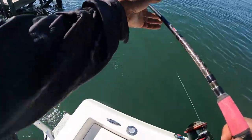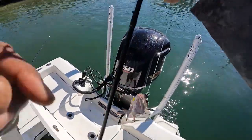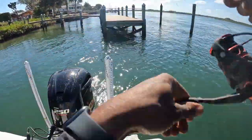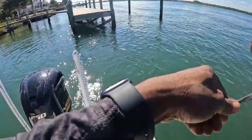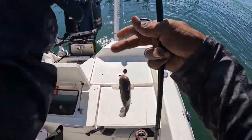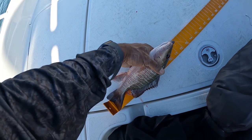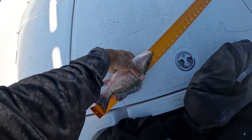Little mangroves. They're a pain. You can run in those, man. There you go. See? Oh, man. Yeah. Better get a hold of him. I got him. Keep him. Good job, man. Thanks. Let's see. Oh, no, 11. 11 inches.